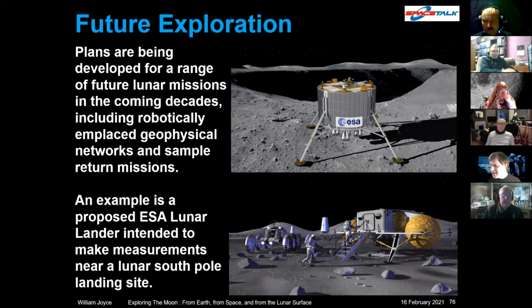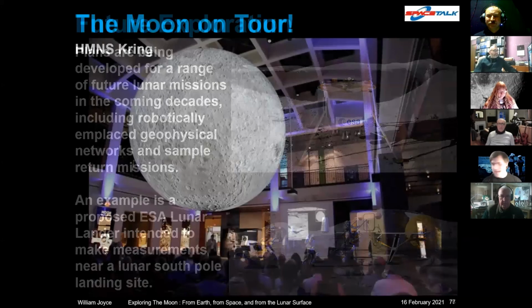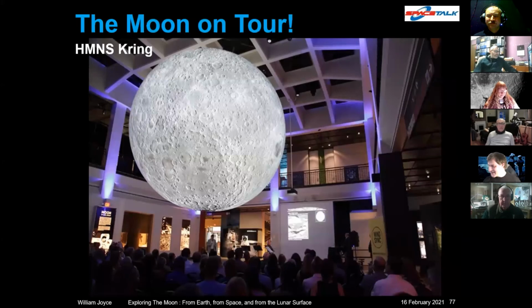But there's a lot of interest in building a base on the moon, exploring the moon, going to all those places where we know there are strange rocks or young rocks, so we can get a better idea of how the moon formed, how it evolved, what its relationship is to the Earth, and how to use the moon to help us explore the rest of the solar system. And if you can't wait for people to go to the moon, there's a giant moon doing a tour at the moment. I've not actually seen it yet, but it appears in various venues, this large moon, and right there is information we didn't know just 60 years ago.